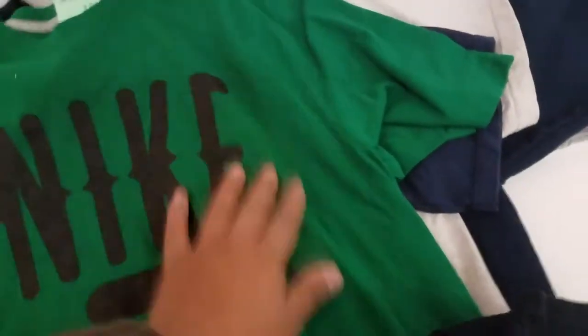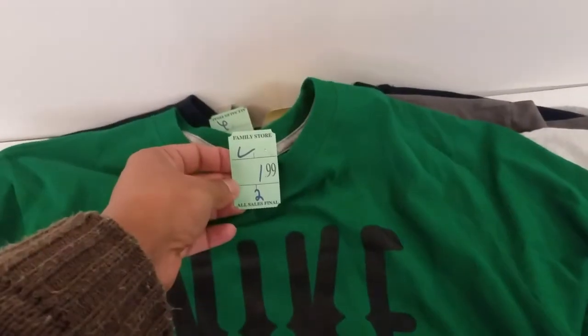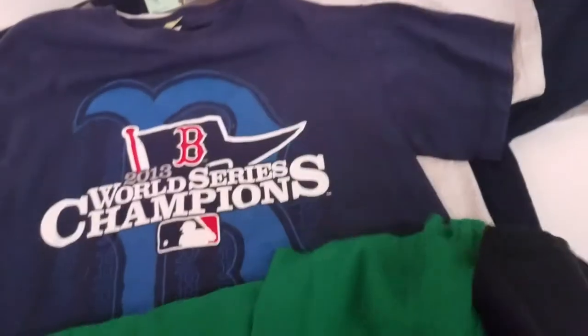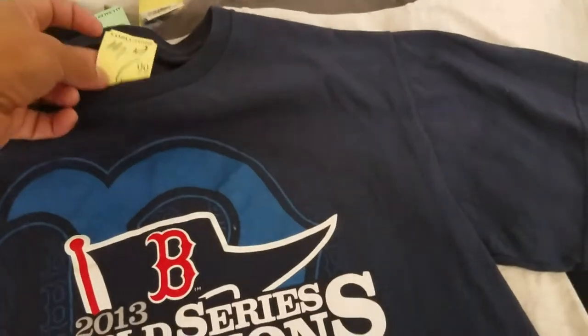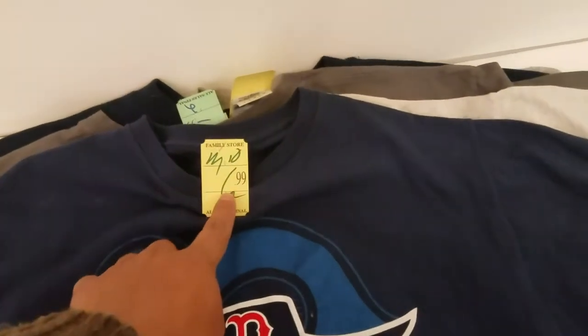Now, this is a nice one. Picked up this Nike shirt. It was not 50% off, paid full price. It was a whopping $1.99, you guys. Really nice and clean. Boston Red Sox shirts. Also, 50% off, so got it for $1. I think that's $1 right there. Looks like they added it in.